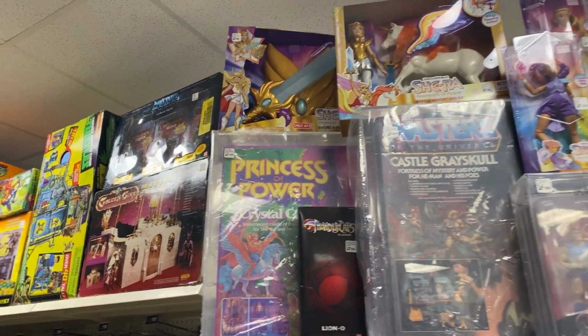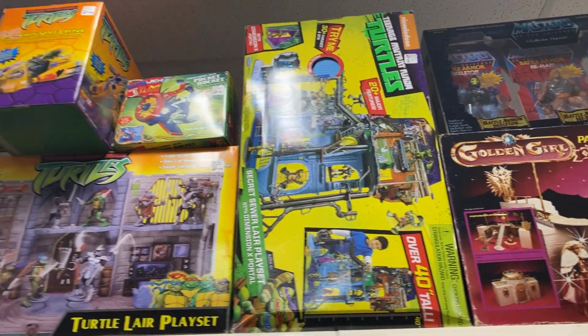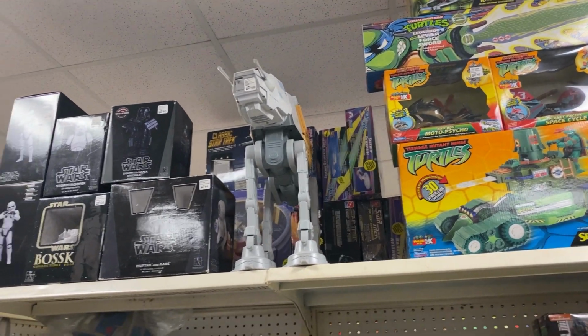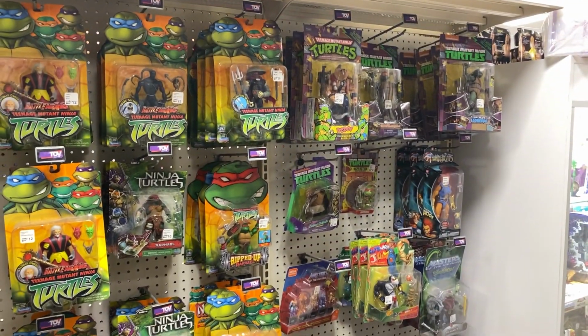If you're familiar with the channel, then you know I love a good playset. And they had a whole bunch of them right here. And they even had a Golden Girls one, which is like a Masters of the Universe He-Man bootleg line they did, kind of based off of She-Ra. And I didn't even know they made a Golden Girls playset, but they had it in the box. And it's very cool to get to check out and learn some new things about toys.